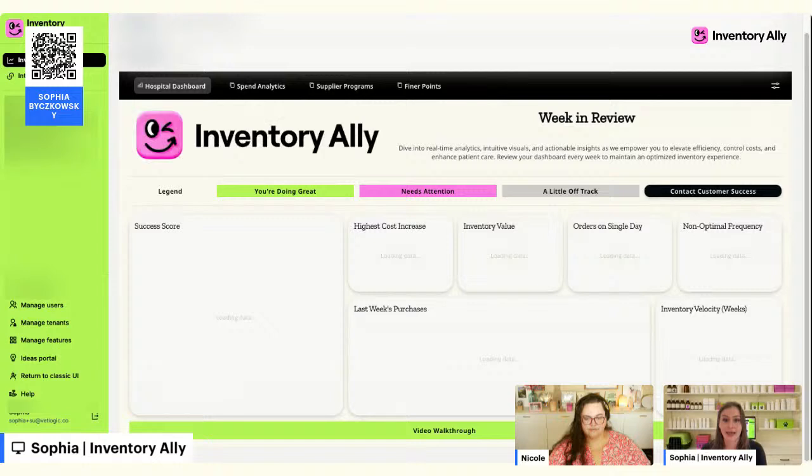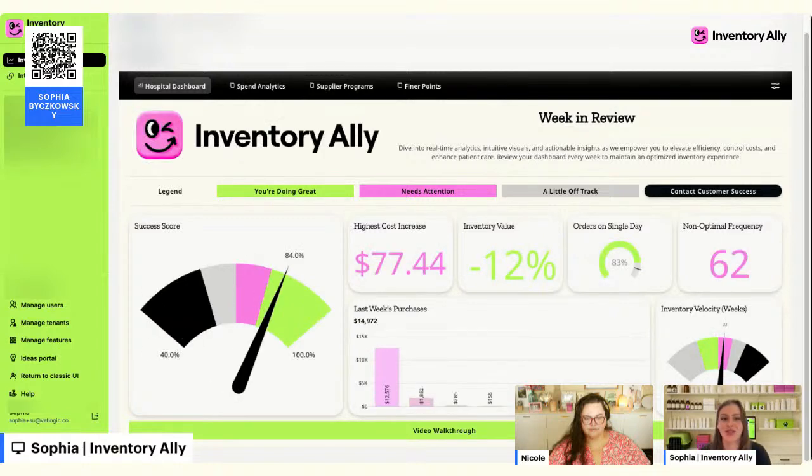I know, a lot of data, and I only showed a little bit, but as you can see, we really want to be able to share that information of your hospital so you can have those guiding metrics, whether it's time, cost, or peace of mind. Inventory Ally really gives you that visibility and insight that you can really act on. And the best part, every metric that you see here is tied back to work that's happening in your hospital each week. So you're not just reporting on it, we're actually progressing together.